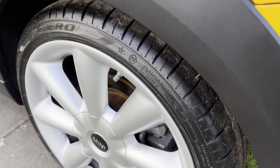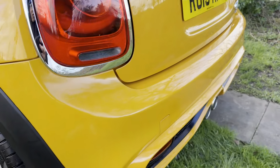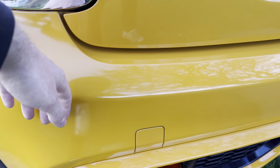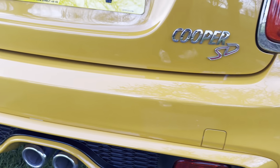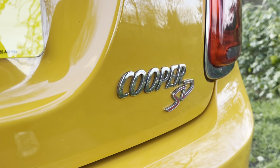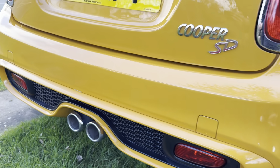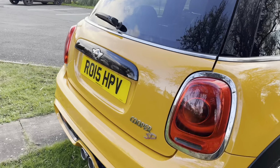As you can see, the wheel again is good. The tyre's like new basically. Coming around to the bumper, you often get maybe chips, bumps, bangs, but not with this vehicle. It's in lovely condition. Obviously there's the Cooper SD badge. It's got dual chrome tip exhaust, which looks really nice, and the Cooper S style bumper really sets off the back of the car nicely.